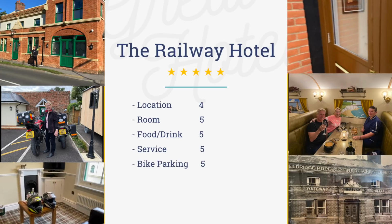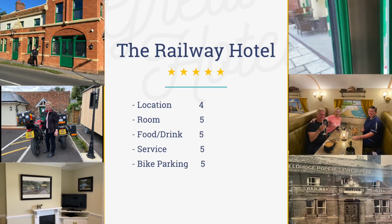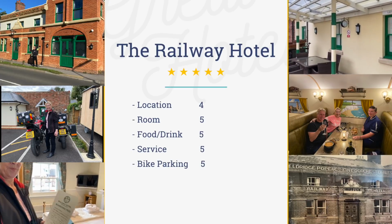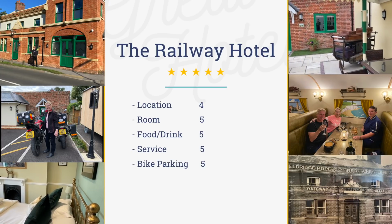Parking won't ever be a problem, no matter what time you arrive at this hotel. The car park is very large and well tarmacked, and as Fordingbridge is a small, safe town, we felt pretty comfortable that the bikes were secure. It's a really lovely, quirky place, and we had a great stay.